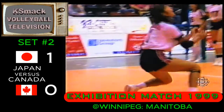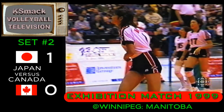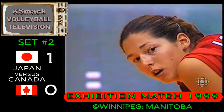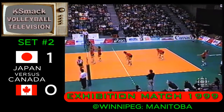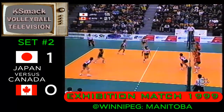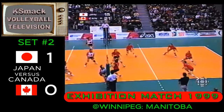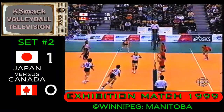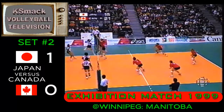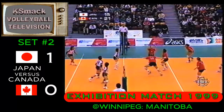And that ball just explodes off Hamano. She doesn't like it, but what a hit. Rayanne Mitchell to put it in play. 21 serving 15. Off the block. Mitchell bumps it. Lemieux. Off the net. Japan keep it in play. Over the block. Good save by Bellini.